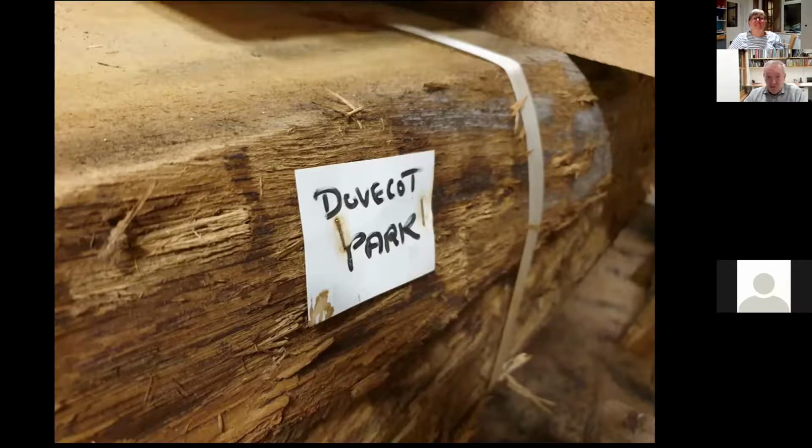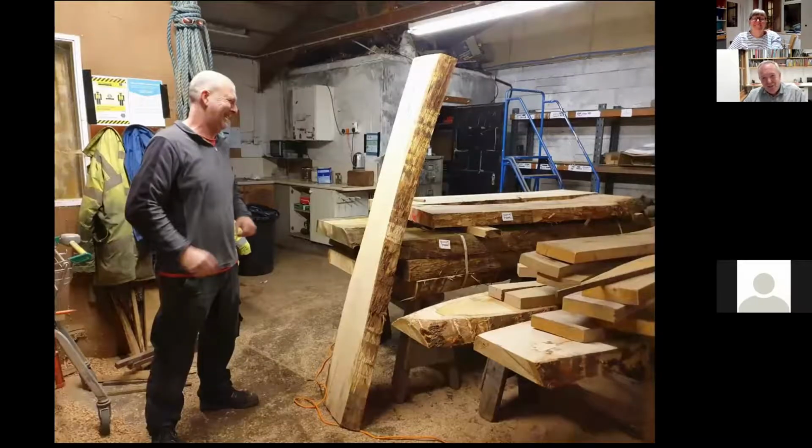So I've got a wonderful client for this project in Ducat Park. He's also my doctor, so I have explained to him that if he wants a guarantee on the building, he's got to keep me alive. This is one of the carpenters who's actually building it. A lot of the trees came from France, but the sawing up of them and the preparation for it was done in a shed in Bristol. This is the carpenter who was working on the project, and this was him selecting some of the cross members.